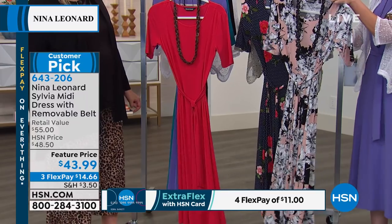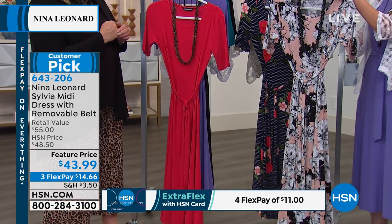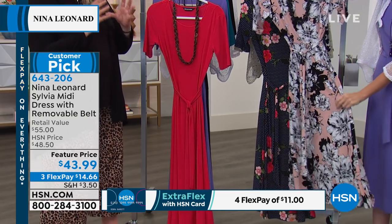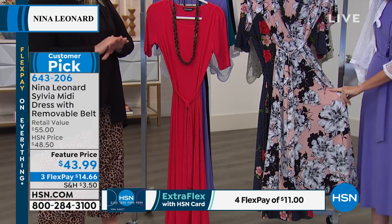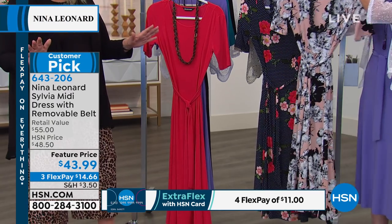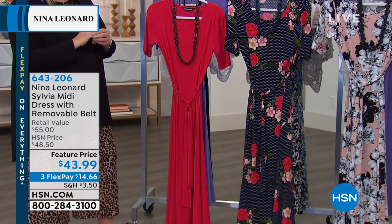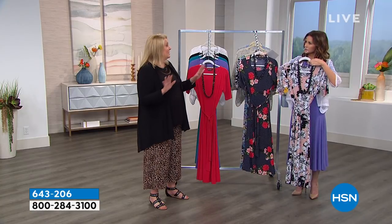So here is your blush. It's our spring graphic floral: a blush background with ivory flowers and gray and black designs over it. Remember, girls, all of our artwork is exclusive to Nina Leonard. It starts as real art, paintings from fine artists around the world, and then we bring it home to our studios and recolor it to the range. That's why every time we mention the color cherry or blush, it's always consistent and things always match.